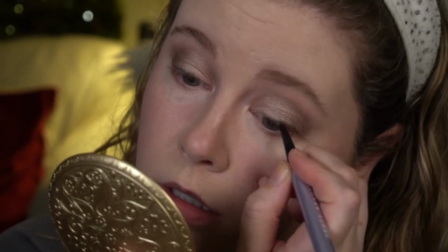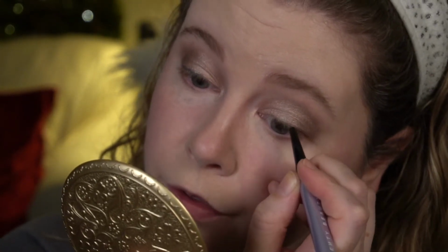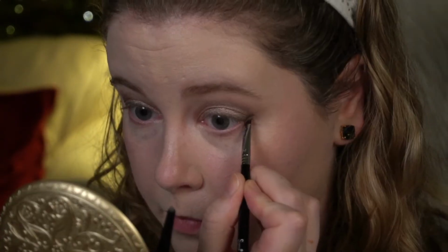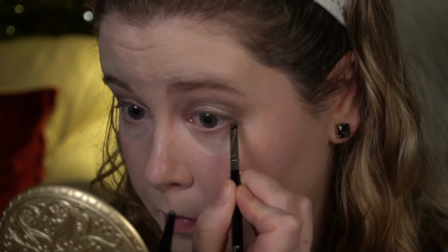So I think even just that little bit does give you more of an illusion of a lifted eye. With hooded lids, I don't go for any kind of super dramatic wings or anything. I think that's where we're going to leave it there.